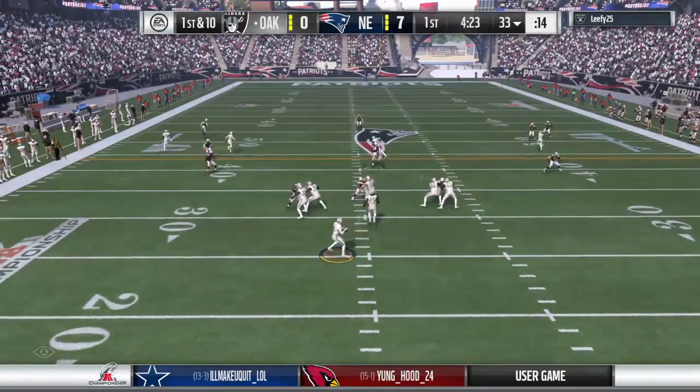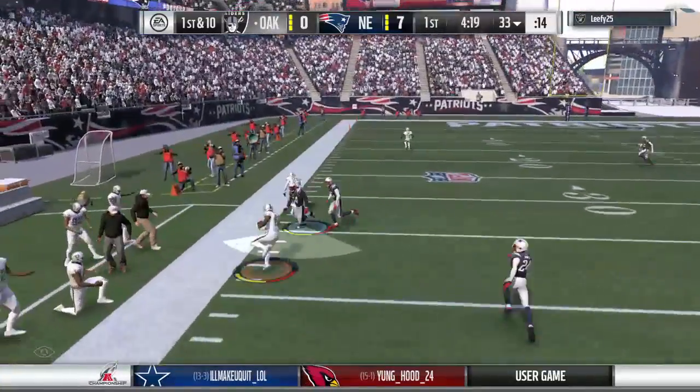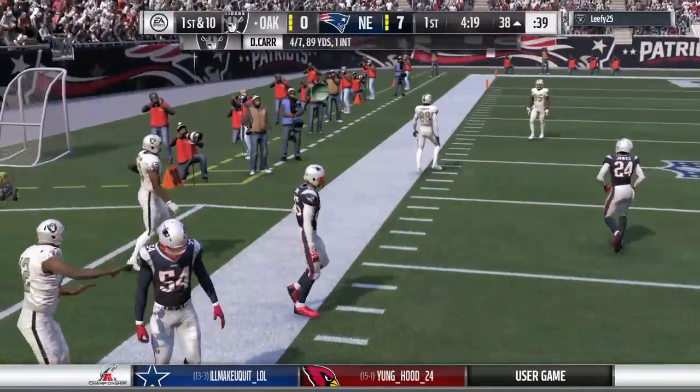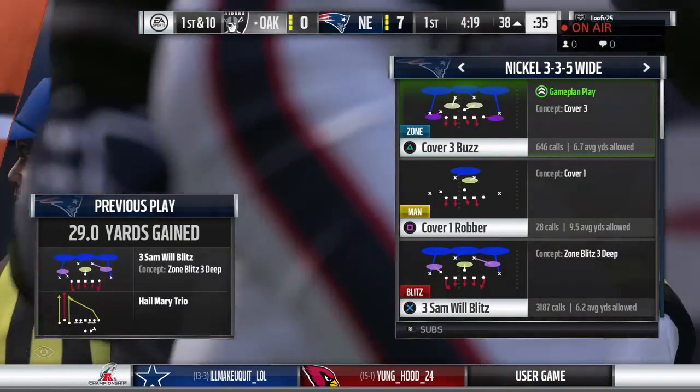They go back to the air here after the INT. He's going to air one out. Oh, this is taken in. It's complete. He got 29 yards that time. A nice job there, Charles.